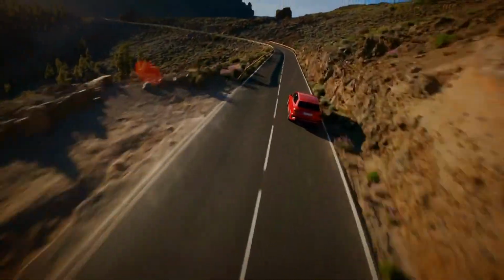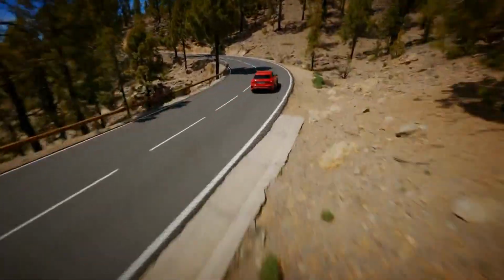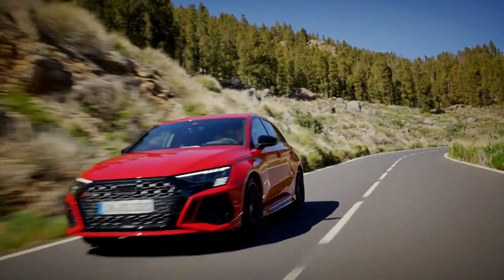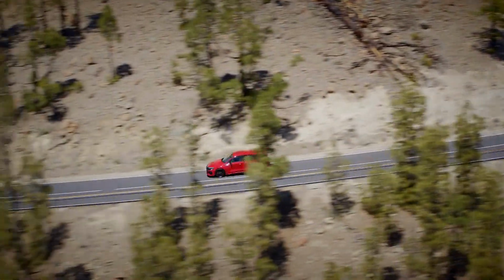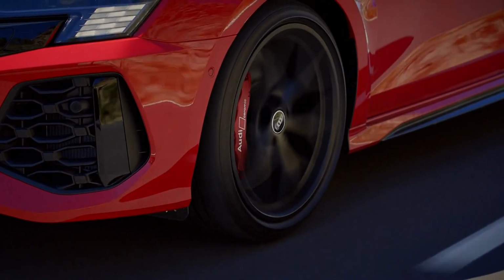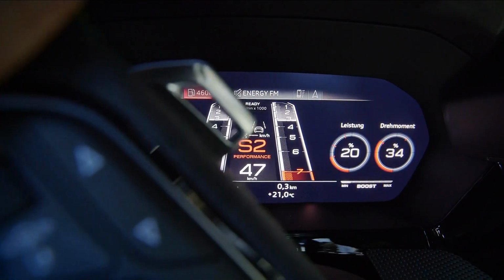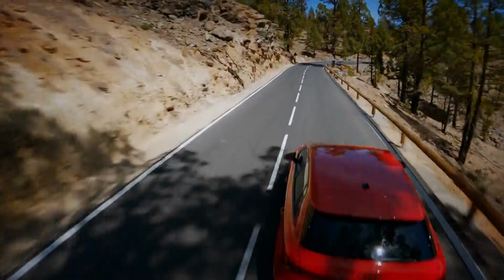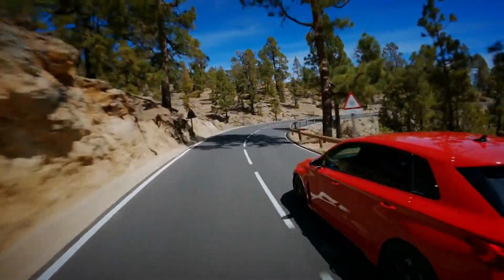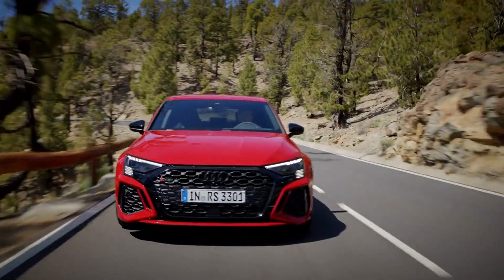All good news so far then, but what really matters is what's under the bonnet. And we're thrilled to report that the wonderful 2.5-litre 5-pot motor remains. Power remains the same, with 395 brake horsepower being sent to all 4 wheels. But the 0 to 62 time has dropped from 4.1 to 3.8 seconds. That's supercar acceleration in a family hatchback.